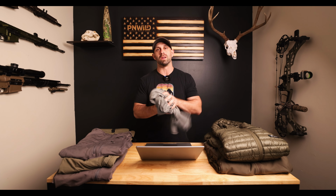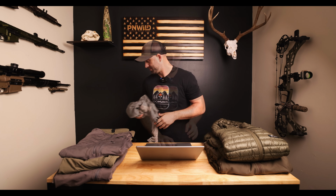So that was, again, the Avro synthetic hoodie, Stone Glacier. This is in stone gray, 89 bucks. And then we're gonna get into one of my favorite pieces ever. This is the Stone Glacier Helio hoodie.